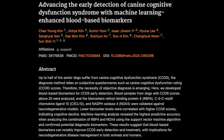So the first one is called RBP4, and it's a protein that transports vitamin A. Now, we don't fully understand why it's lower in dogs with CCDS. Right. But it suggests maybe there's a disruption in vitamin A transport. Interesting. Or metabolism. Okay, so it might not be a direct cause, but it's definitely a clue. A clue. Definitely. And what about the other biomarkers?